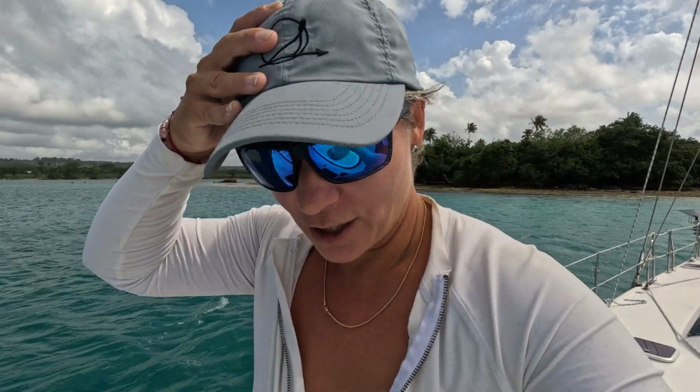We have timed this really poorly. We are going to be going through a small cut at low tide, and the reef is pretty tight here, so I'm a little nervous. The wind's strong, but Captain says we got it, so we're gonna go for it. We need to get down to Luganville today in the daylight because we are getting picked up tomorrow bright and early at 8 a.m. to go on another big adventure.